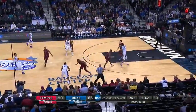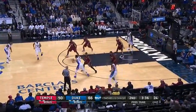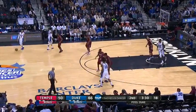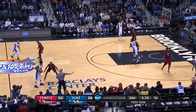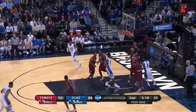66-50, Duke up 16 with 3:40 remaining in regulation. Temple made a mini run, but Duke immediately pushes it back up. Well, looking forward to the matchup tomorrow if Duke finishes things off here. Duke and Stanford. Again, could not have been more impressed with how Stanford looked in this one.